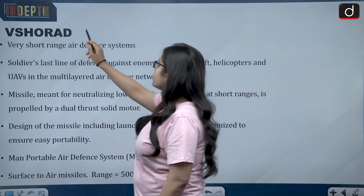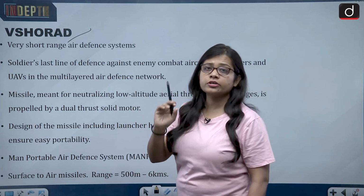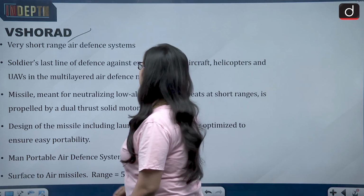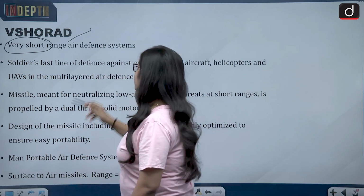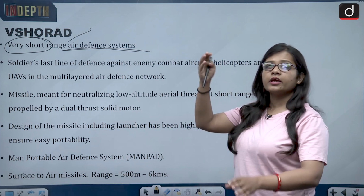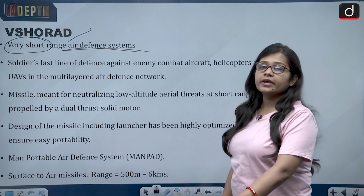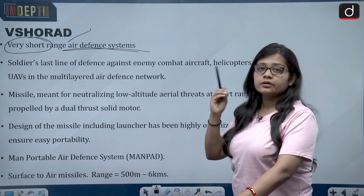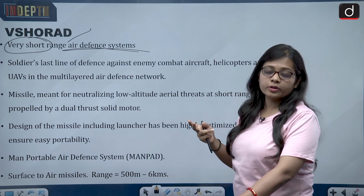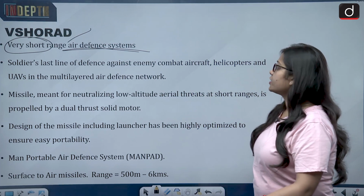Then the VSHORAD, that is the Igla-S air defense system, is for a very short period and very short distance. It is a very short range air defense system. It means that if we see any missiles coming, the VSHORAD or Igla-S can detect them, and then through these portable launchers the missiles can be intercepted. So it is an air defense system.